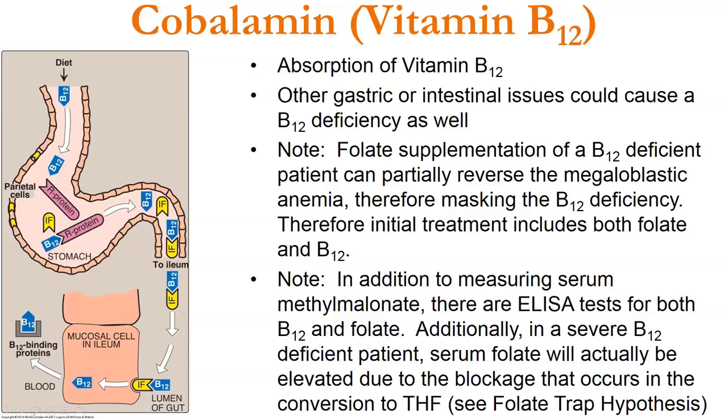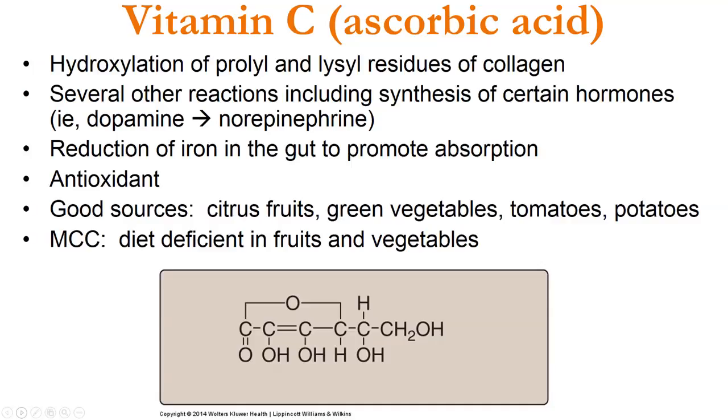And I realize if you haven't seen this before, you're going to have to try to get it straight in your head and then make sure you can walk through it. This is, I promise you, the most confusing part of the water-soluble vitamins. It's just trying to remember how B12 and folate actually intersect. Okay, so now we're going to move on to the rest of the water-soluble vitamins.